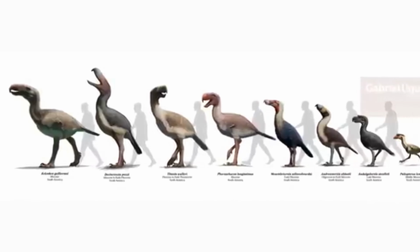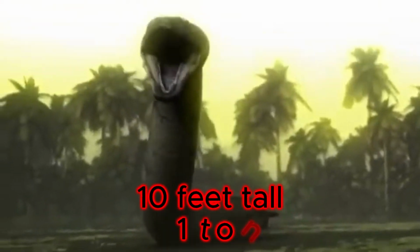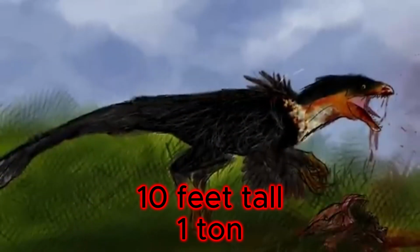First off, let's look at the terror bird. Size. Terror birds could stand 10 feet tall and weigh up to 1 ton, depending on the species, their build growing more vertically than horizontally.